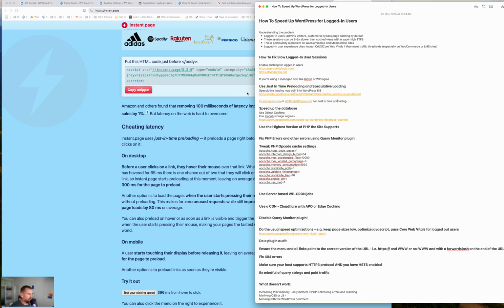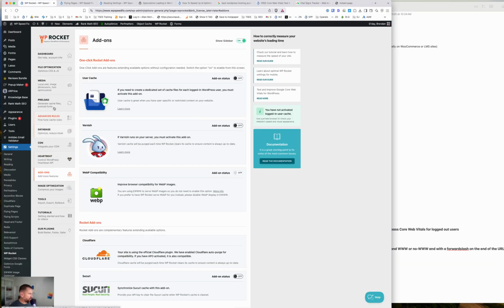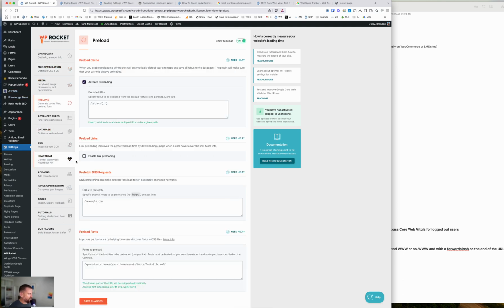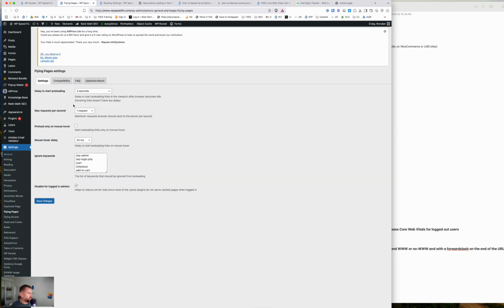So that is a simple technique to speed up the cache efficiency, I guess you could call it, for logged in users. Both WP Rocket and Flying Pages have this built in. In WP Rocket, it's under preload, I think, and it's called enable link preloading. It does the same thing as that instant.page code. We actually use the Flying Pages plugin separately. They have a free plugin that does it. This one is a bit different and more aggressive. It does the preload on hover, but it will also start to background load every single link on the page.